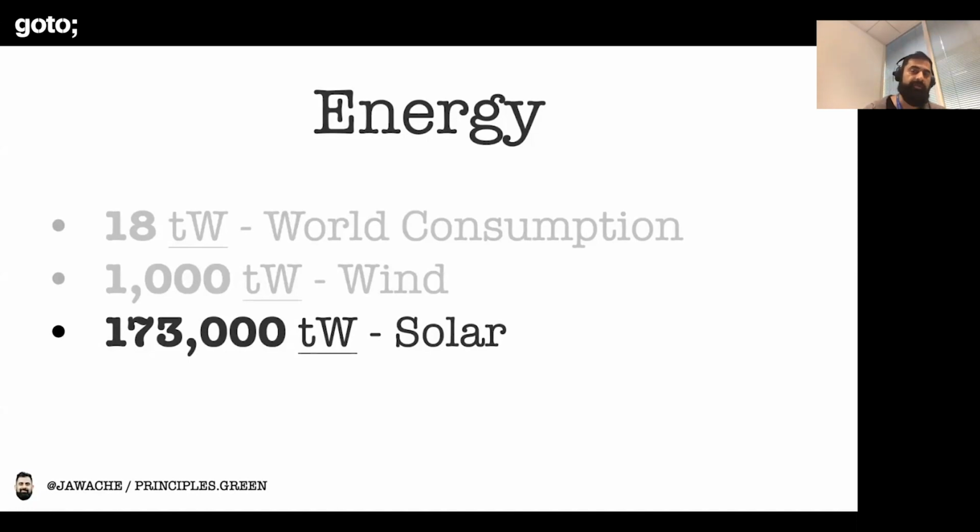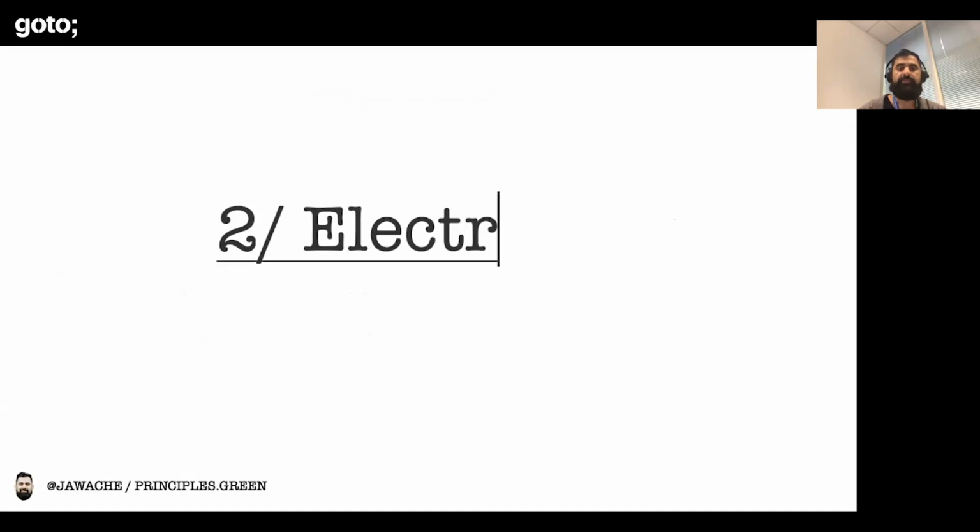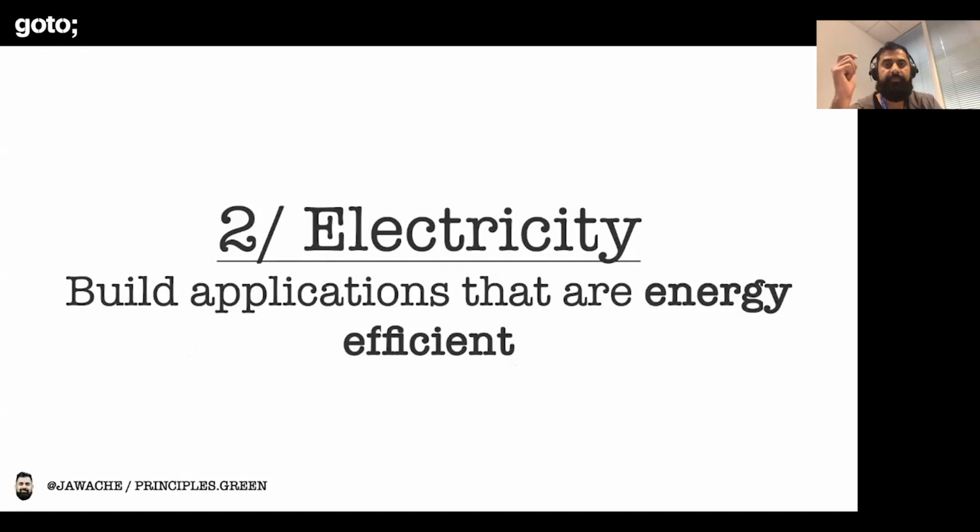The technology is available right now. We're not short of technology. We don't need to wait for a miracle. Everything's available. We just need to make decisions to make it happen. And that's why the second principle of sustainable software engineering is to build applications that are energy efficient.